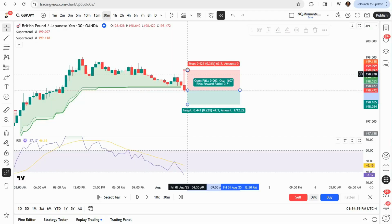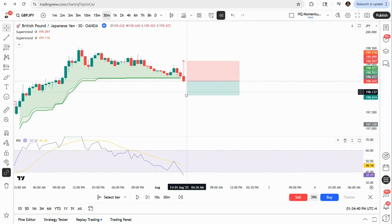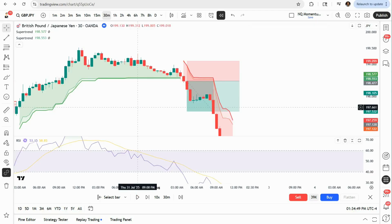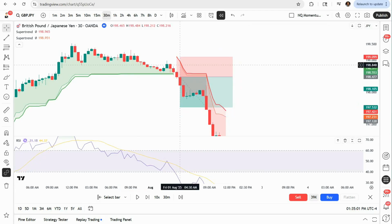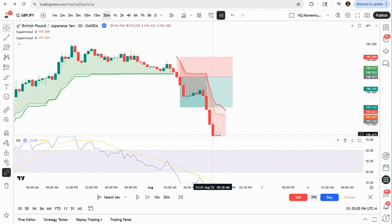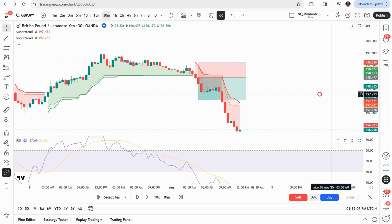I'm going to put our stop just right at the super trend lines and target a 1 to 1.5 risk to reward, just like before. Let's go ahead and play this one forward and see how it plays out. And you see how price makes a strong push to the downside and a slight pullback and then another push, getting us to our take profit once again.